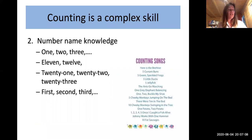Next stage is that children learn the counting names, and counting songs are obviously a great way of teaching children the counting names. At this stage, children don't know yet what these numerals represent; they just learn the number name sequence. Counting songs are really good, and there are also some available in Makaton for children who may struggle to verbally sing these songs.